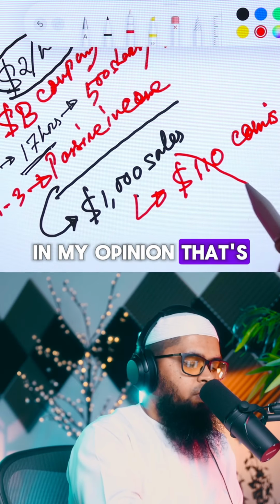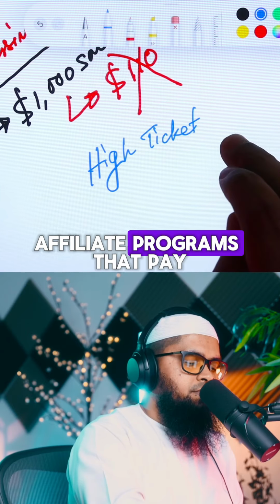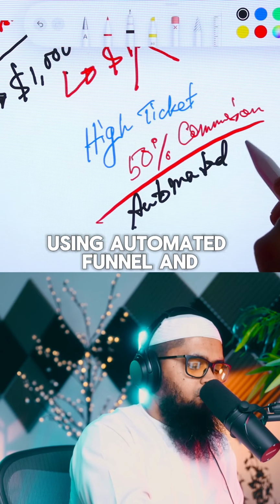In my opinion, that's way too low. And that's why we don't promote Nike. We promote high-ticket affiliate programs that pay out 50% commission using automated funnel.